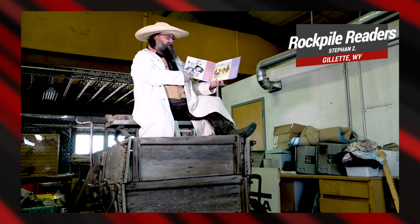In Wyoming, 91% of the land is classified as rural or countryside. The two main urban or city areas are Cheyenne and Casper. The average distance between Wyoming towns is 119 miles.